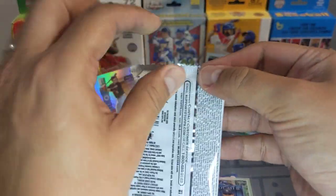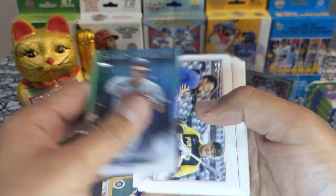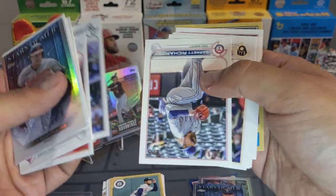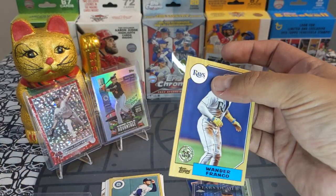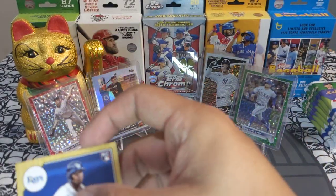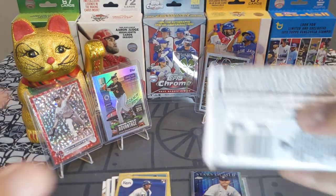All right, so next pack. Oh my goodness, look at these cards. Look at these cards. All right, so what do we got here? Is that a short print? It is not. But we got a Wander Franco rookie card, y'all. Is nice, very nice. 87 design. These cards are pretty desirable. I think it's really cool. So we will put it right there.